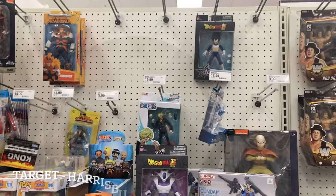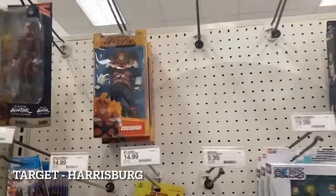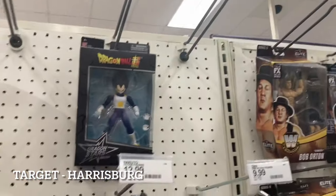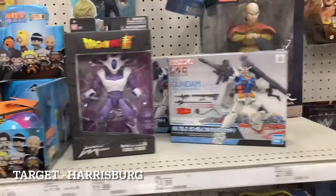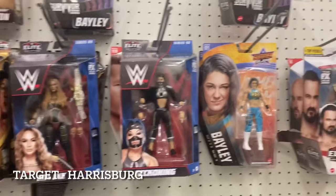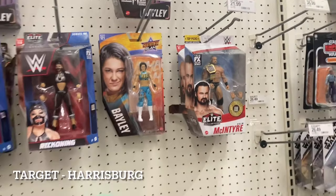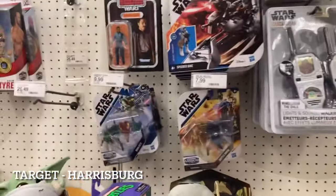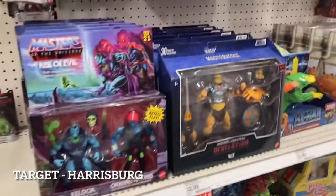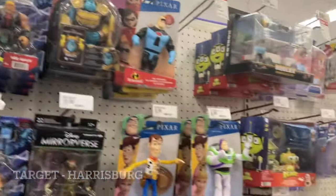We're here in the wrestling section and some other stuff that I don't collect, but I like to show you what's here anyway. It's Dragon Ball stuff, Vegeta, Cooler, final form. Wrestling, Undertaker, got a Reckoning here. So the new wave was here at some point. McIntyre, oh geez, those things. But other than that, there's not much really going on here. It's kind of dry. It's a pretty good figure. MOTU stuff, which sees what you get. All right, let's check the other aisle.